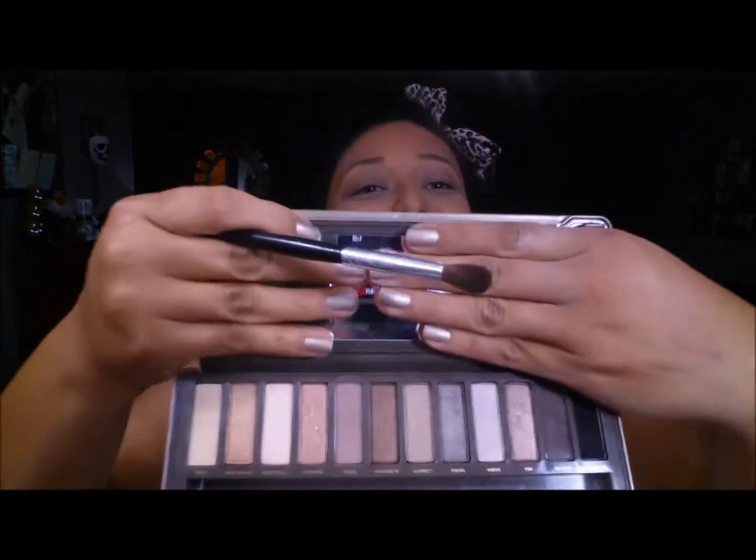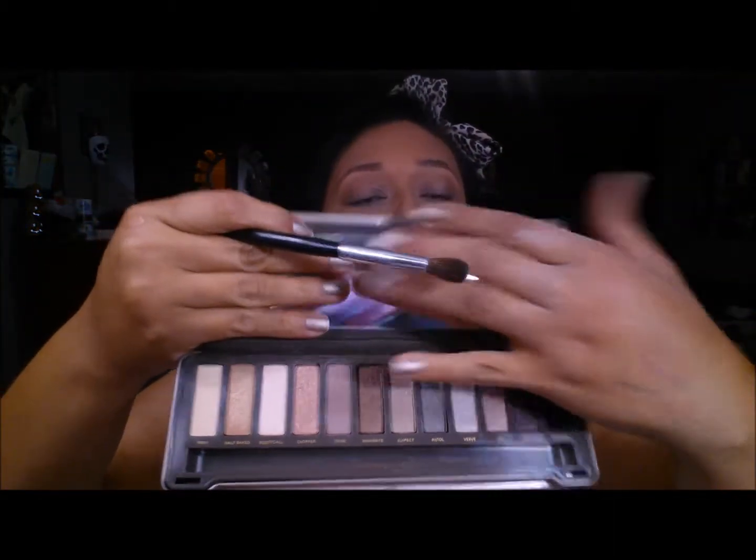Next, I'm going to take a fluffy brush. This is by LA Colors, and I'm going to go in with this color right here. This is a shimmery brown color, and it's called Snakebite. I'm just going to get a little bit on my brush. I don't want to load it up too much, and I'm going to place this in the crease.